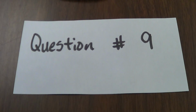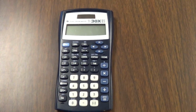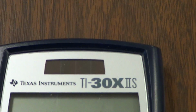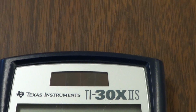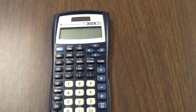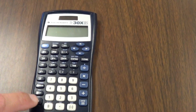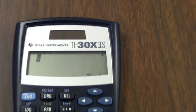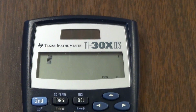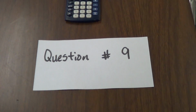Question number 9. We're going to be looking at this device. Now this device uses that panel right there, and that converts into electrical energy. But what is it using to make that electricity? What is it using? What type of energy source does this device need? And that's question number 9.